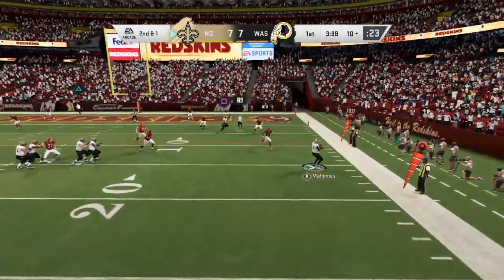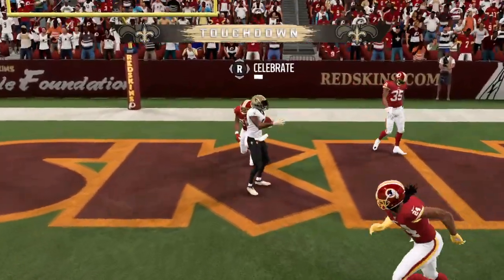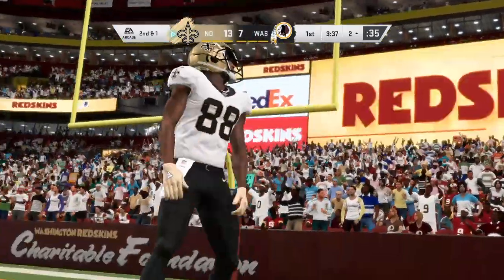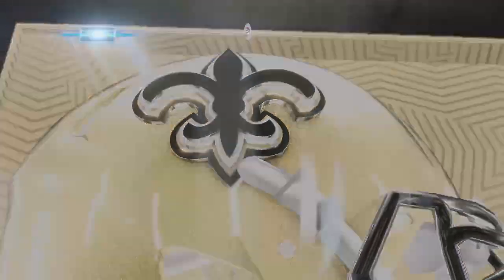Looking to throw again on 2nd down. Mahomes. And he's got it. Touchdown, Saints. Tyreek Hill there to make the grab. And the Saints have taken the lead.